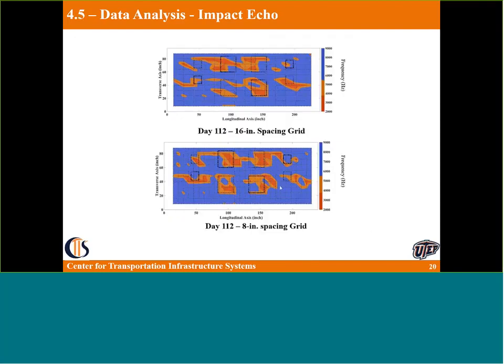And here, once again, we have the data from day 112 showing a testing grid of 16 inches and a more dense testing grid with an 8-inch spacing. We could see the defects a little more on the denser grid, but once again, they both showed promising results, and it looks like the less dense grid also is efficient in detecting the defects.